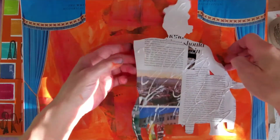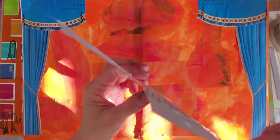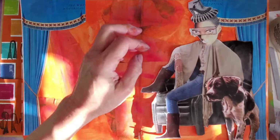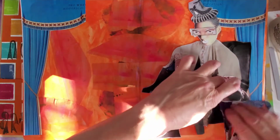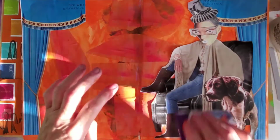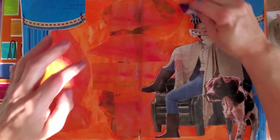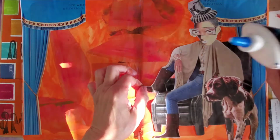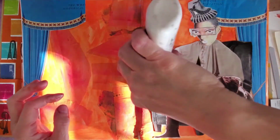I actually started gluing it down before I even turned the camera on, and I said, whoa, wait a minute. I'm too impatient. I think a lot of us crafters are impatient.